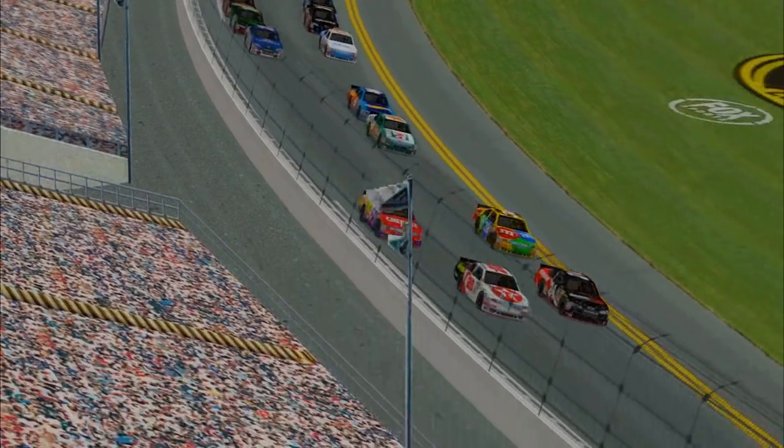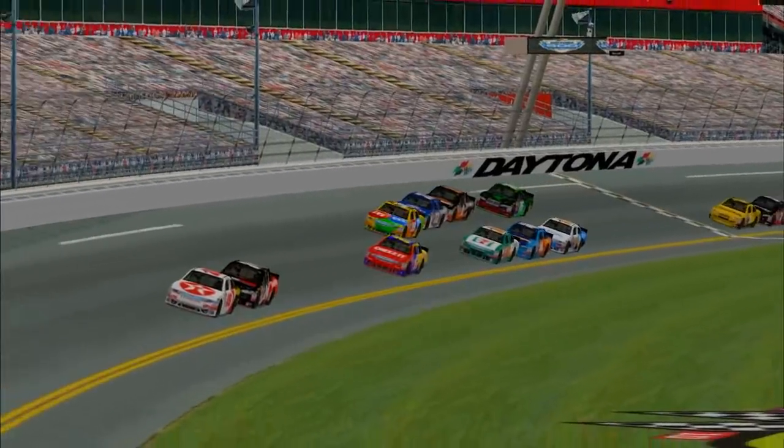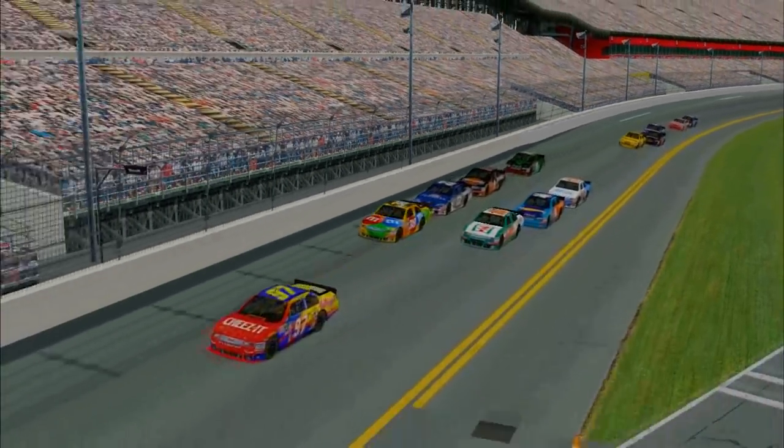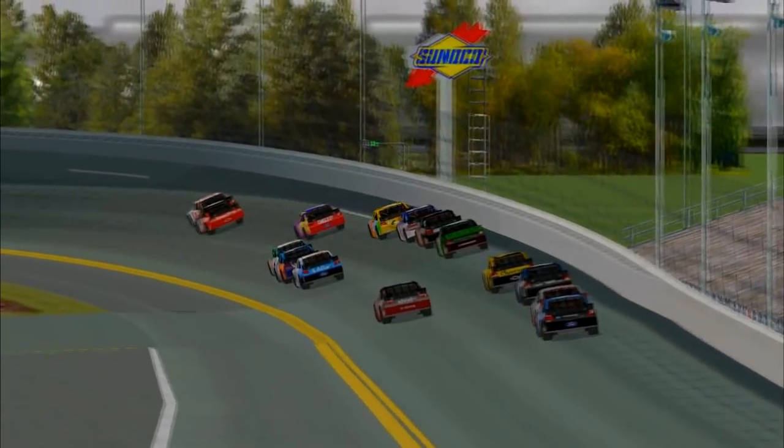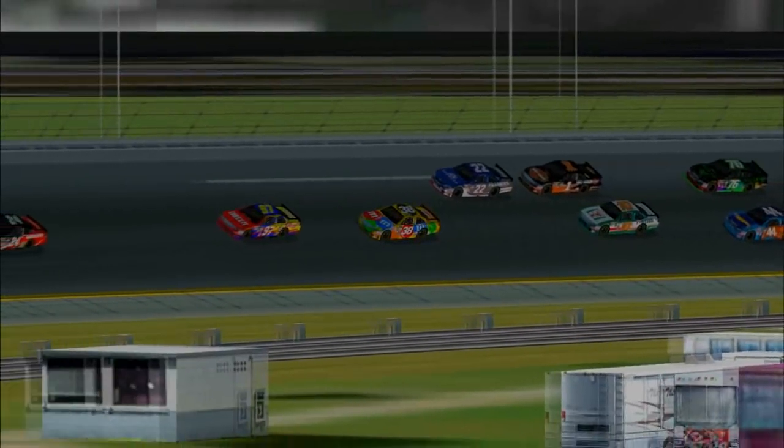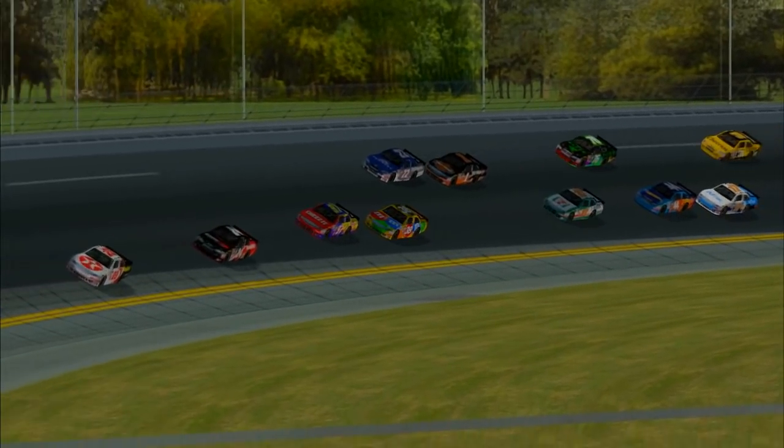Bassinger, your leader. Weeks looking to take it away. And Bassinger side by side with Weeks. However, Bassinger was able to clear Weeks, and Weeks is side by side with Lamas. Lamas on them old tires are going to not fare as well on the inside, and as you see there, look at Weeks. He has a run on Bassinger.